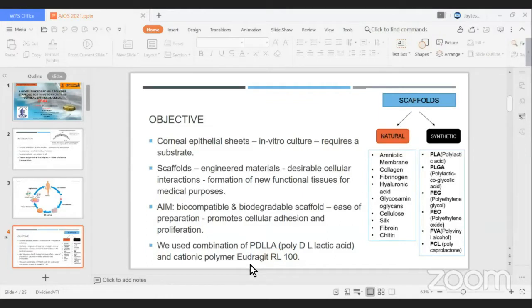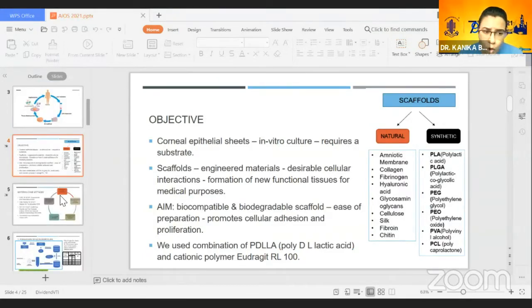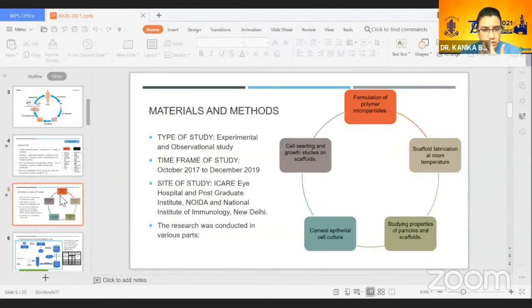Go ahead. So the aim was to prepare a biocompatible and biodegradable scaffold using polymers instead of natural sources, which is easily prepared in laboratory and at room temperature and promotes cellular adhesion and proliferation. We used a combination of poly-D lactic acid along with a cationic polymer Utrejet. So we know as a natural scaffold, amniotic membrane is available, but then it has its own problems such as processing and infection risk. So this was an experimental and observational study.